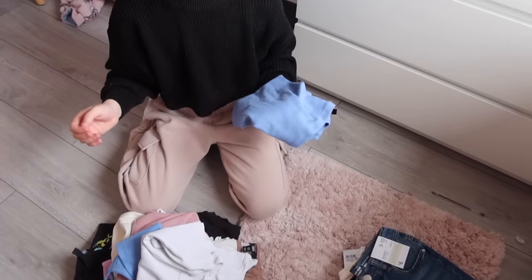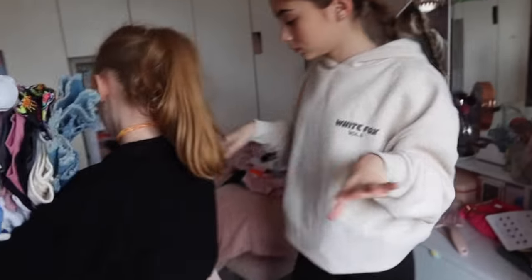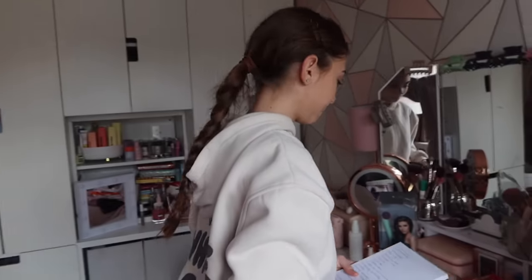1, 2, 3, 4, 5, 6, 7, 8, 9, 10, 11, 12, 13. The Mickey Mouse is definitely needed. 14. Yay. Right, Holly, get the list. Okay, so I already have swimwear and pyjamas. Is that all your swimwear? Yeah. Is that all your cover-ups and everything? I only have one cover-up. Denim jacket.